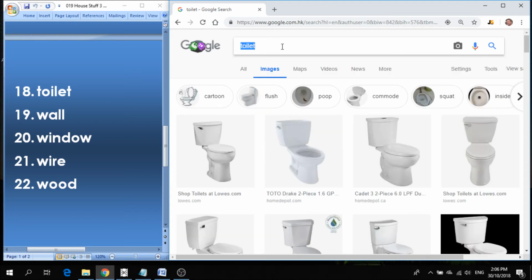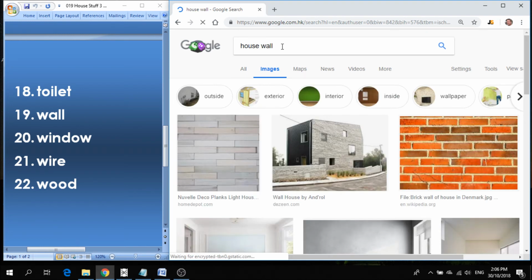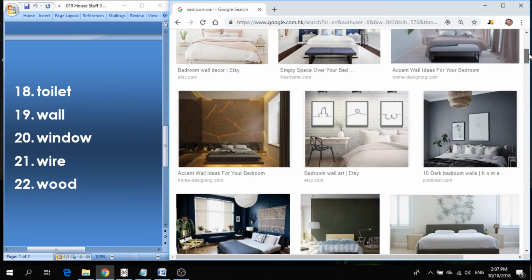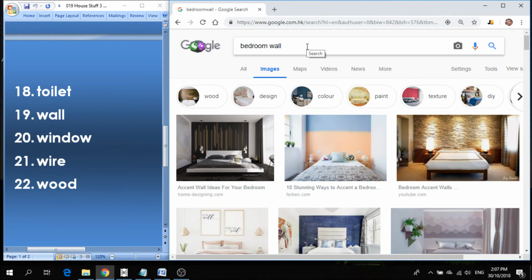Number 19 is wall. Let's see, house wall. Hallway wall. Bedroom wall. So the wall is what holds up the roof. So the walls are on all sides of the room. Wall.